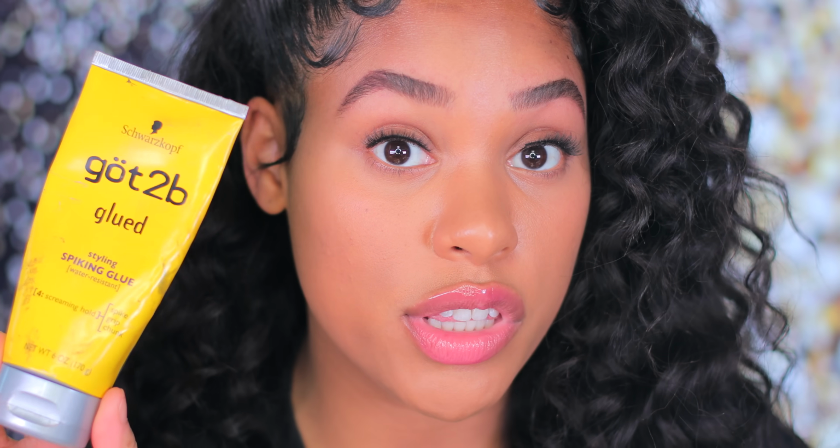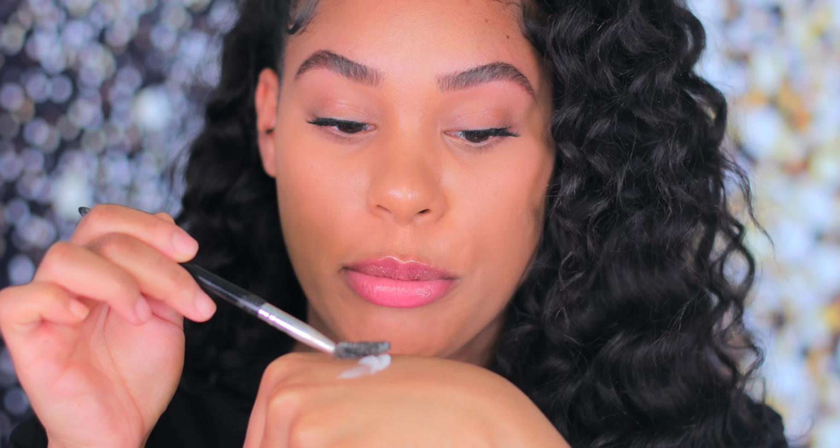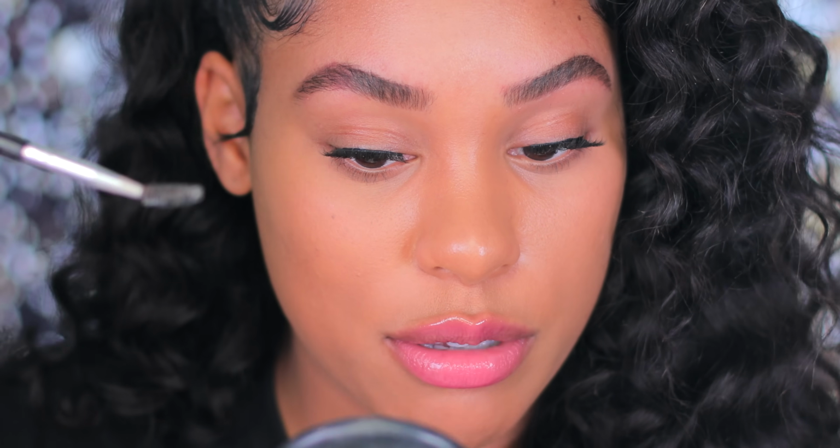Now I'm really excited because I'm gonna show you my fake eyebrow lamination look. I like to use the Got2b gel. Take my spoolie brush. It might look a little dirty because it's full of Got2b gel. Then I take it and dip it in here. Time to apply it to the brow.